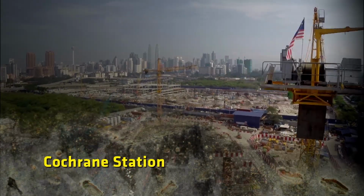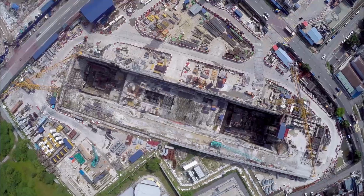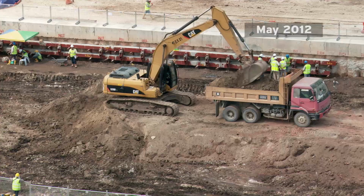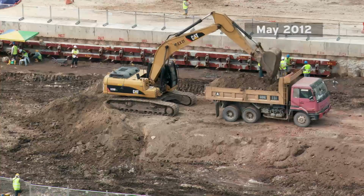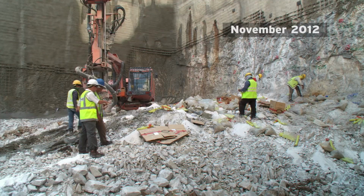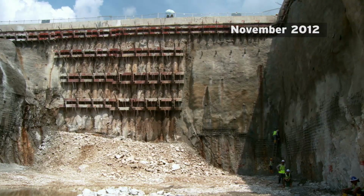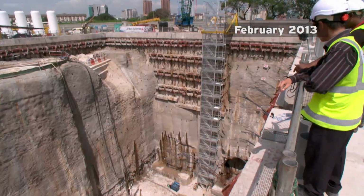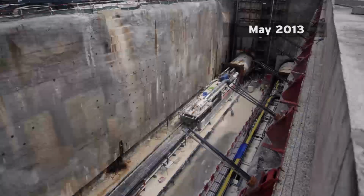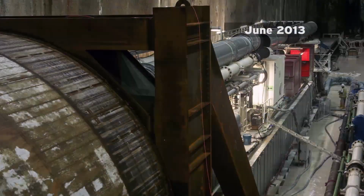The Cochrane Station site has the largest construction footprint, which measures about 14 acres. Work started on site in May 2012. Control rock blasting was used to excavate the site down to 30 meters in depth. The Cochrane Station was the launching site for 4 TBMs.